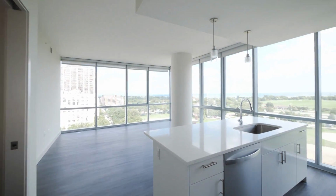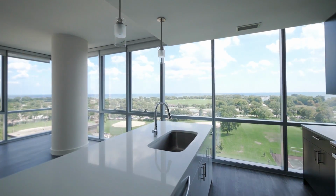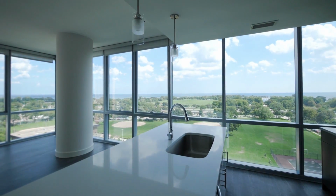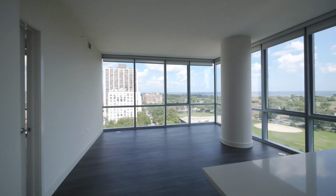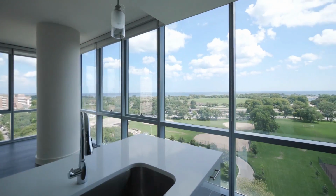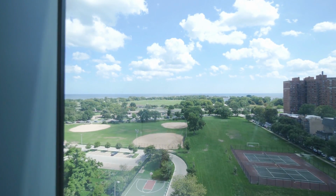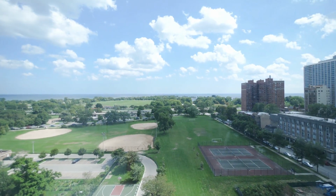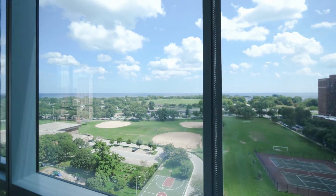Lots of stories to tell here. Great amenities, appealing location, but the big story for this unit is these dazzling views out to the park. Can you imagine watching a storm roll in over Lake Michigan? Watching the sunrise in the morning? You really want to put this one high on your must-see list.